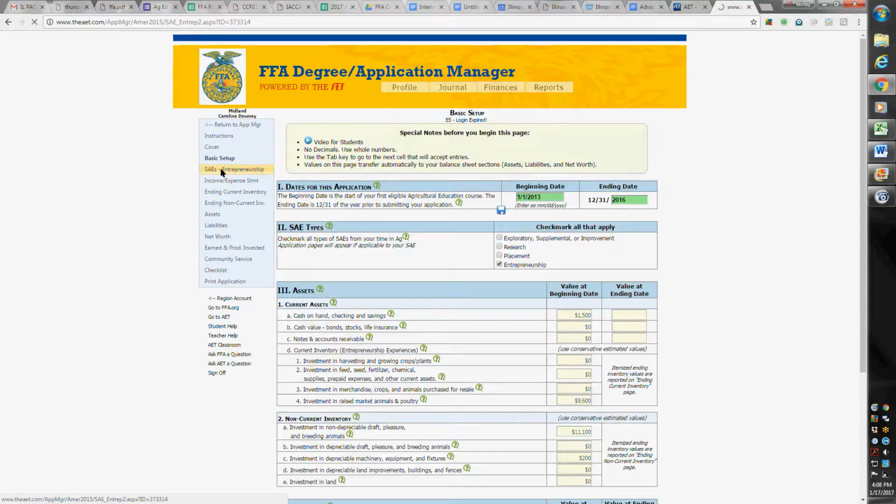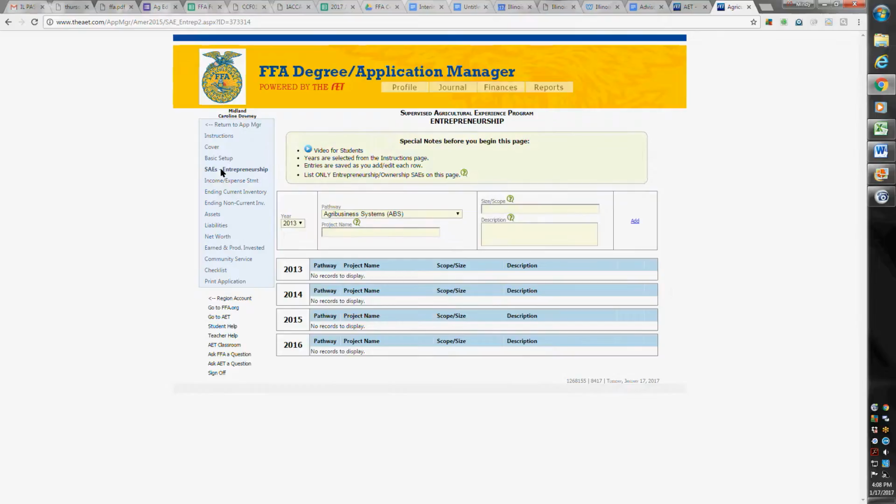Okay, great. We'll then move to her entrepreneurship page. Caroline doesn't have anything entered in here yet, but I'm going to go ahead and enter something. I'm going to click 2013, and I know that we're going to say you have animal systems, right, Caroline? Yeah. And you have a beef project? Yes. Beef cattle, Downey Farm.